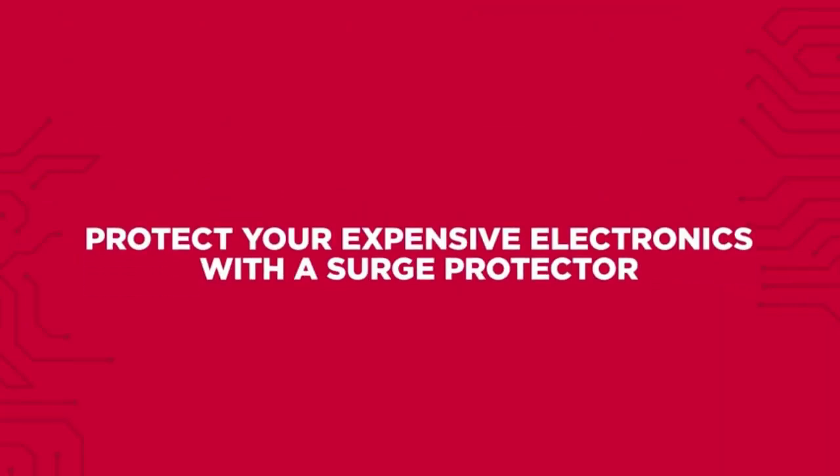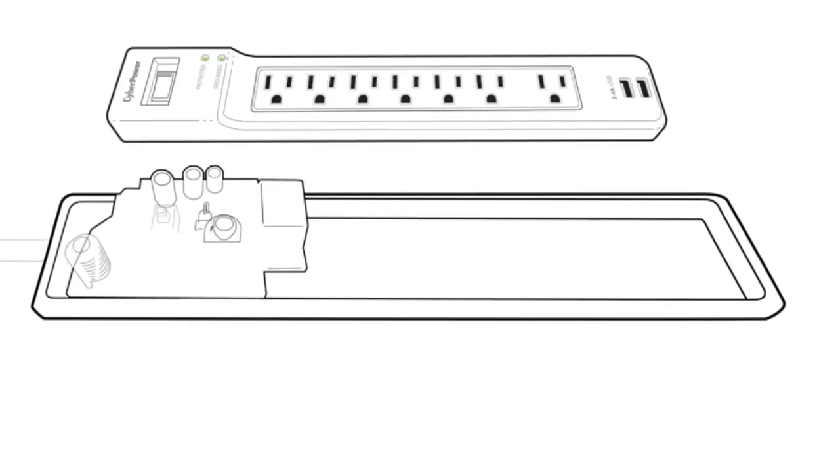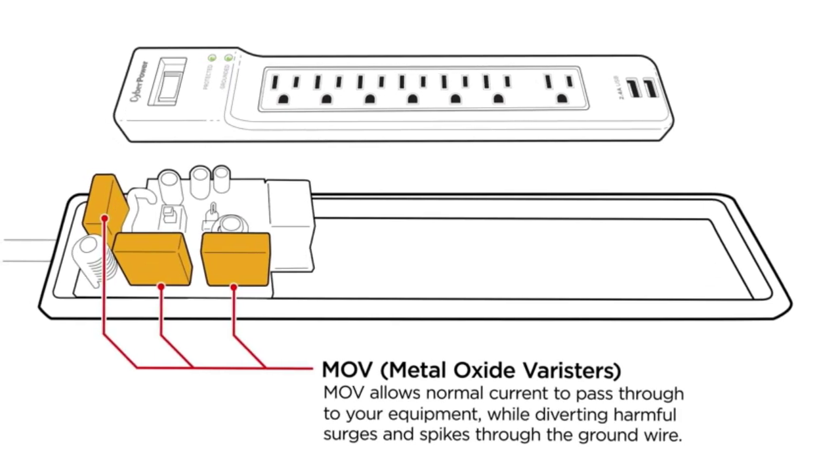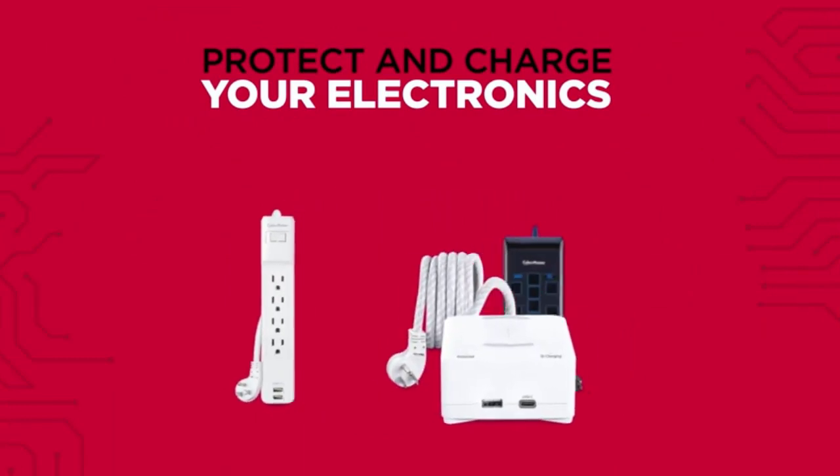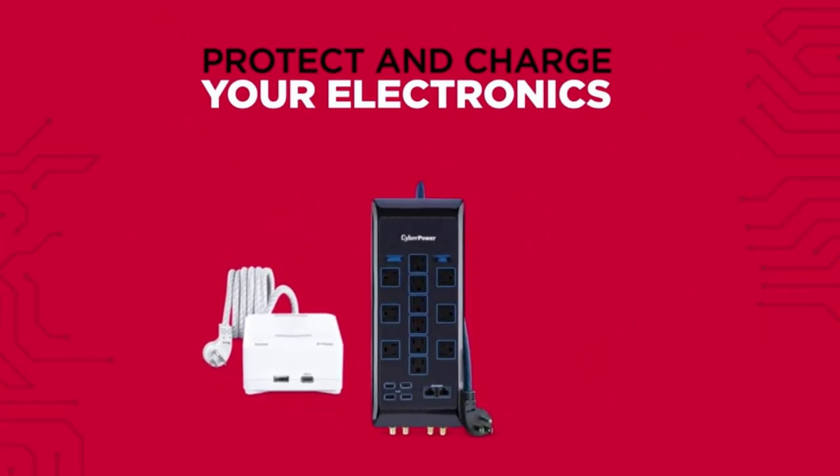Protect your expensive electronics with the Surge Protector. Surge Protectors use metal oxide varistors, or MOVs, to divert surges away from your electronics. CyberPower delivers power, technology, and peace of mind. A Surge Protector.